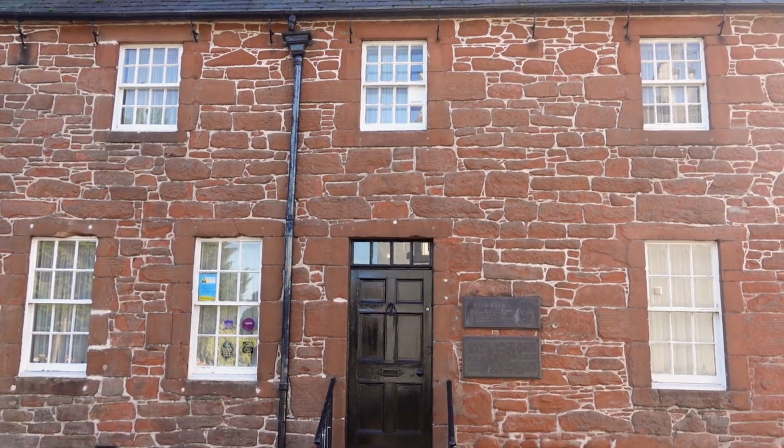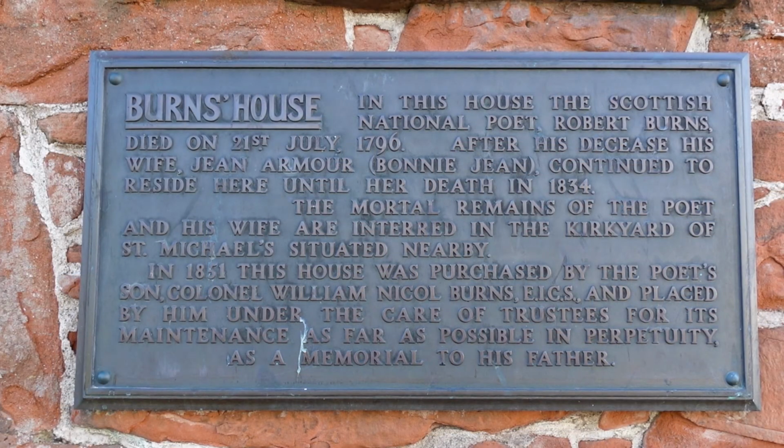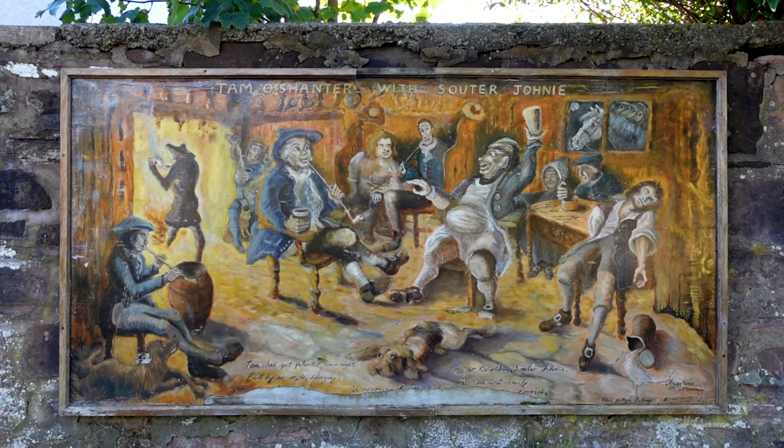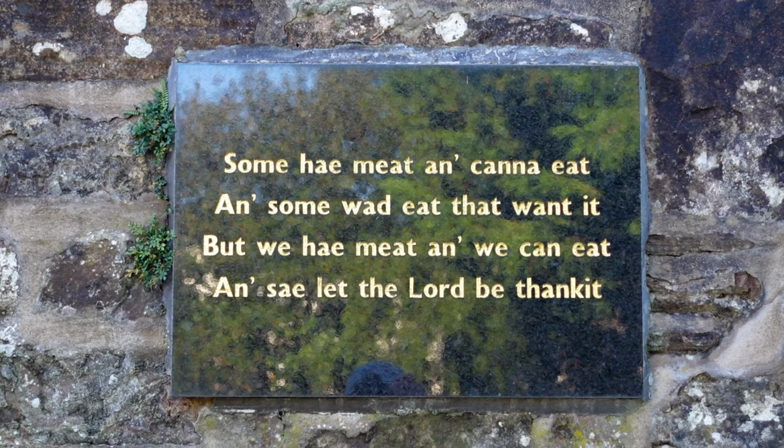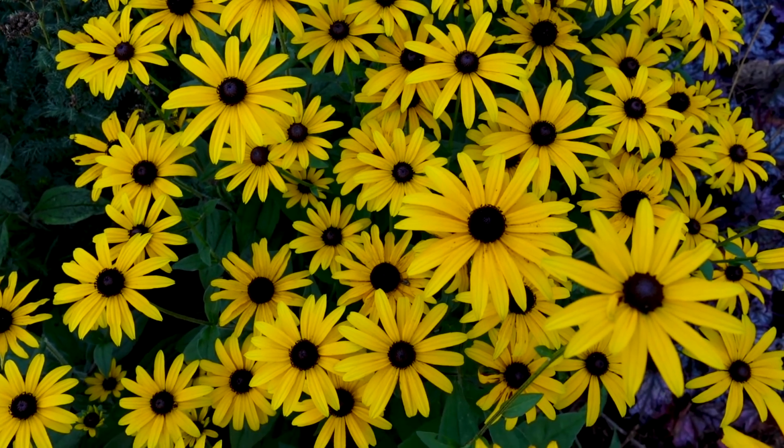Just strolling through a memorial garden that has been dedicated to the life and times of Scotland's national poet Robert Burns, who in the house opposite the road lived the last 3 years of his life between 1793 and 1796. Sadly, he passed away in that house at a very young age. In the memorial garden here there are paintings on the wall depicting characters from some of his songs and poems. There's also lyrics that have been placed all around the garden, and these beautiful flowers that brighten up an already very bright day.